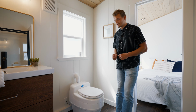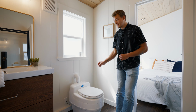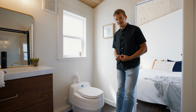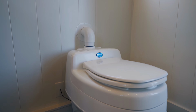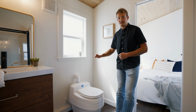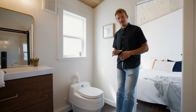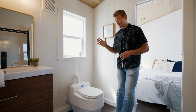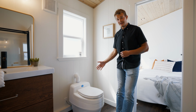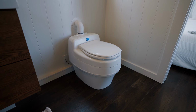Now, the way it works is once the solids are in the toilet, it mixes with a biodegradable moss that mulches it and breaks it down. All the while, there's a fan system installed in this toilet that pulls all of the moisture and all of the smell out of the air. So you really don't smell anything with this composting toilet. The benefit of having one of these toilets is that you can convert the waste into compost and you don't have to flush anything into a septic field or a city sanitary.